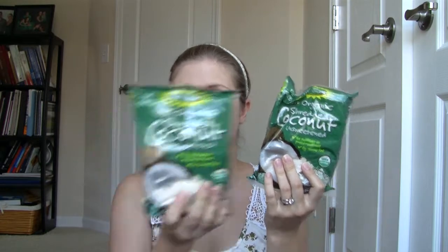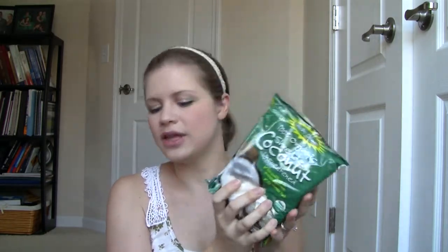But I typically just use this honey. Then I bought, this is another 2-pack, some organic shredded coconut. I like to make kind of snacks with honey and coconut oil and shredded coconut and cocoa powder. I use different proportions and different ingredients. I don't have a specific recipe.